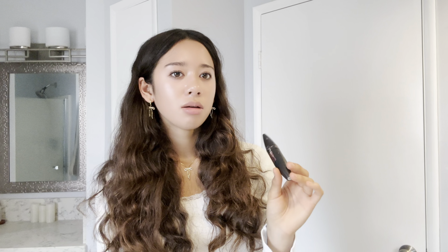So now that that's done, I can finally use my Maybelline Lash Sensational Mascara. Oh my gosh, I love this mascara. And to be honest, I haven't tried many different types of mascaras to be really educated in what else is out there, but I recommend this to all of my friends. This is definitely my girl.